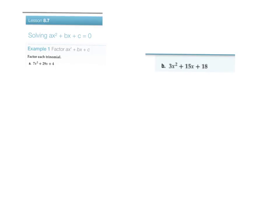So what we're going to do is multiply the 7 times 4, which happens to be 28. And so I'm looking for two numbers that add up to 29 that equal 28. Well, that's 28x and 1x. So I'm going to rewrite 29x as 28x and 1x. So I still have my 7x squared, and I still have my plus 4.